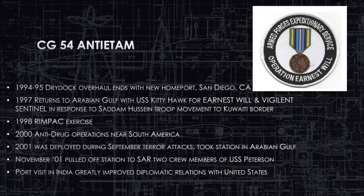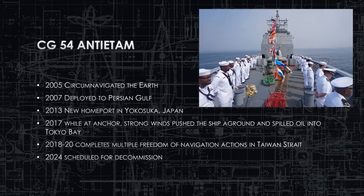And I like to think of this port visit by the Antietam as being one of the points in history where we began to bring India into our fold. Because remember, during the Cold War, India had very close relations with Russia and was using a lot of Russian equipment. And while they were not communist, they were using Russia to support their own military. And now we're beginning to make inroads and building relationships with port visits like this.